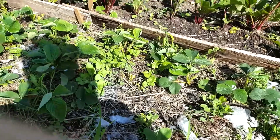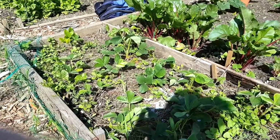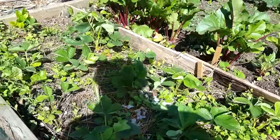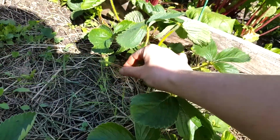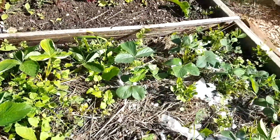I also need a really good weed in here, because it's just completely ridiculous. There's also at the back, I don't know if I can shuffle along without tripping over things, there's also a couple of runners coming off, which is pretty cool, so I really need to get this bed in some sort of functioning order.